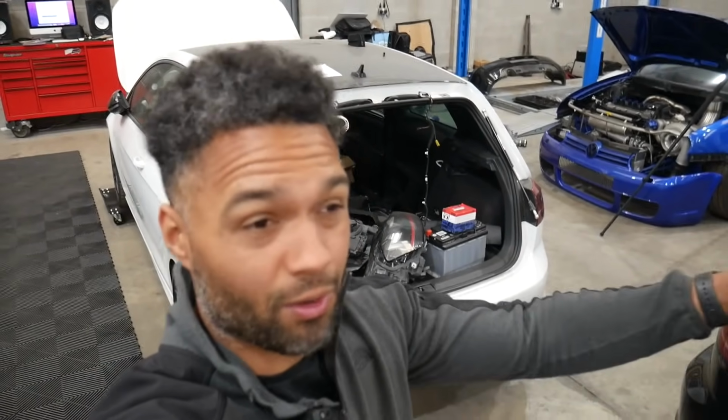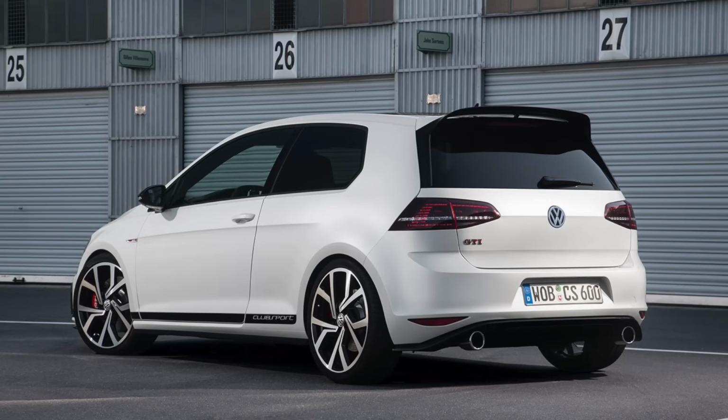So a very, very long story short, I'm not really a fan of the look of the Mark 7 Golf R. You know what, I wouldn't say I'm not a fan of it. I think there's just too many around. Just like every Tom, Dick and Harry's got a Mark 7 Golf R. Whether you're old, young, black, white, whatever it may be, there's just a Mark 7 Golf R everywhere. I personally prefer the Club Sport look, so the GTI Club Sport Edition 40.